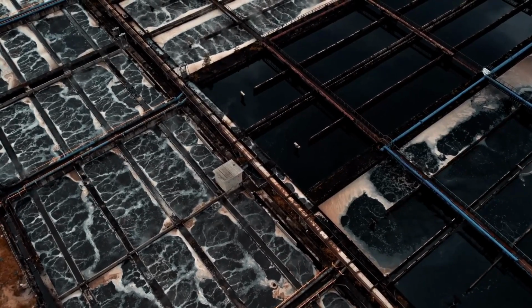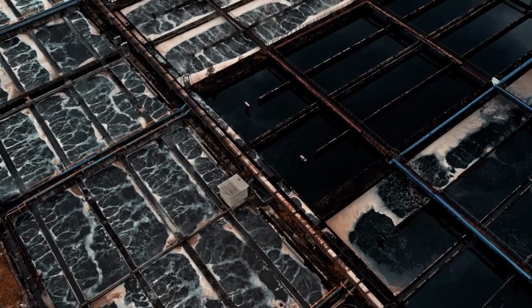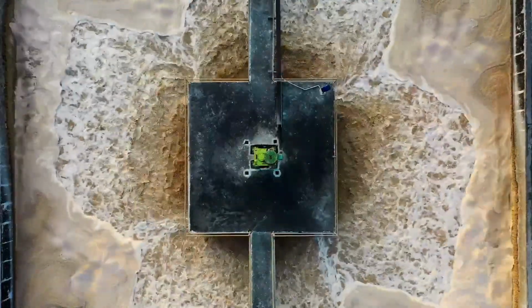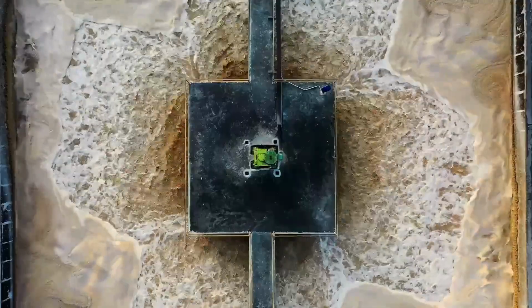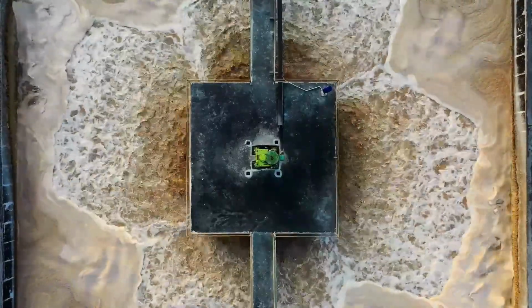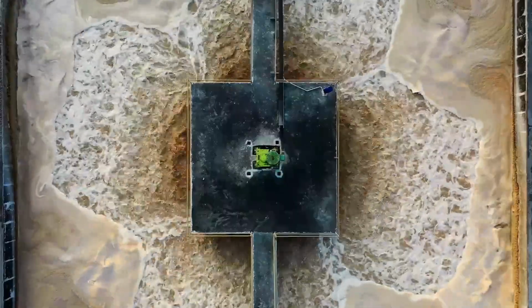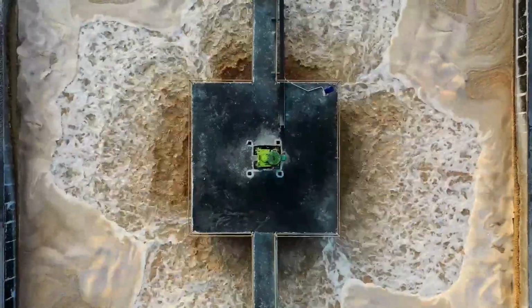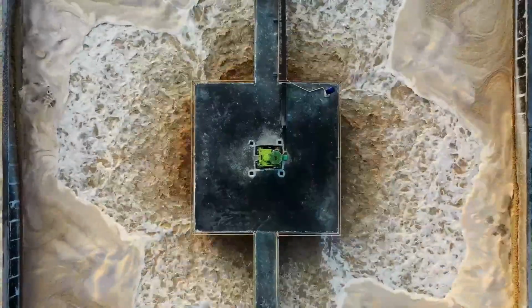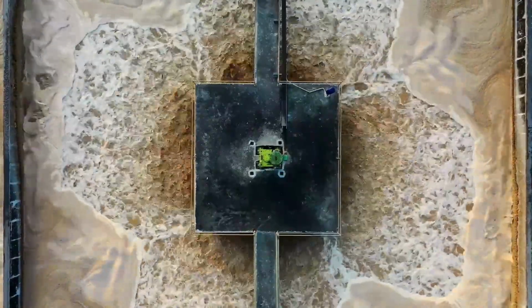Then it generally goes to the coagulation stage, in which chemicals with a positive charge are added to the water. The positive charge neutralizes the negative charges of dirt and other particles. When this occurs, the particles bind with the chemicals to form slightly larger particles. Common chemicals used in this step include specific types of salts, aluminum, or iron.